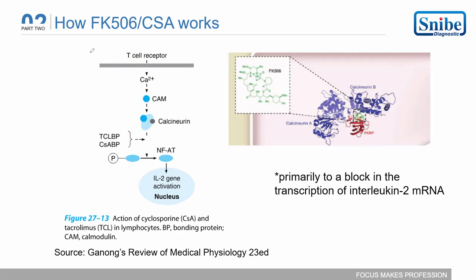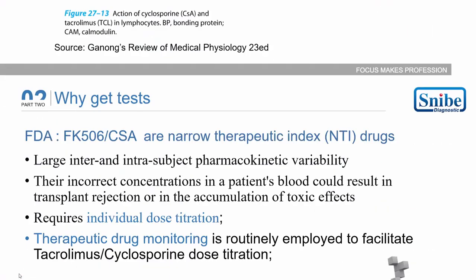cyclosporin and tacrolimus in the immune system of the lymphocytes, especially the T cell receptors, binding protein, and binding protein as well, calmodulin. So this activity helps to stop the immune system from responding against that.